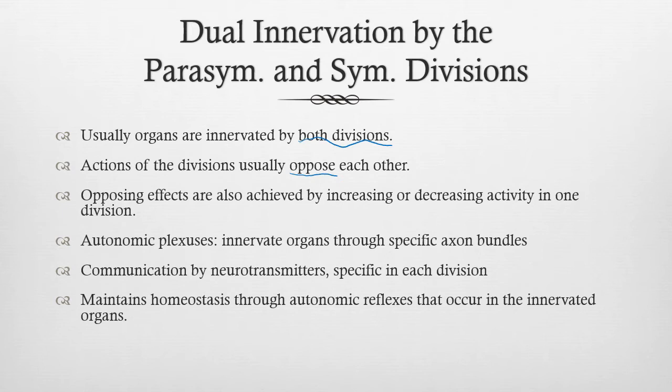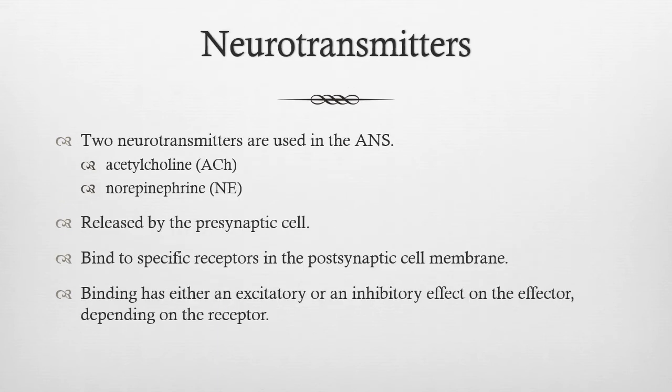And so we're going to have opposite effects of each one. The plexi themselves innervate from different areas to different portions of the body, and so their pathways to get there are slightly different. They both utilize a set of neurotransmitters. And so we have specific neurotransmitters that are active for parasympathetics and specific ones active for sympathetics as well. And their receptors are then going to be different within each side also.